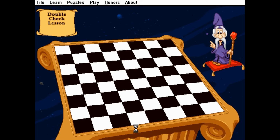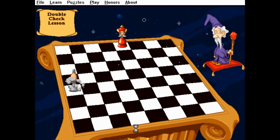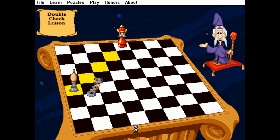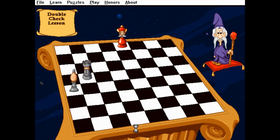Now, let's look at the double check on the chessboard. In this setup, if the rook moves away, the bishop will have the king in check. That's a nicely discovered check. But let's start over and find a double check. So, for a double check, let's move the rook all the way up here.